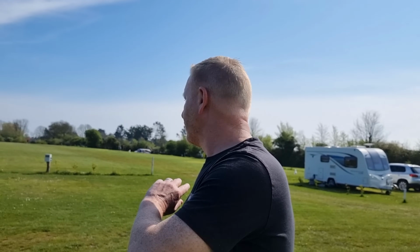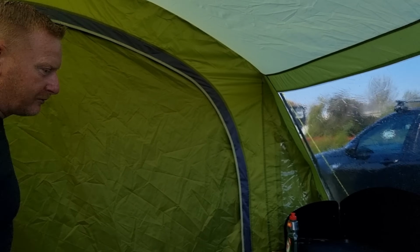Right, so here we are at the end of our seven-night stay in Brixham. Really nice campsite, I have to say. You can see a lot of other people have disappeared by now because it's coming to the end of the Easter half term. But let's go through what's happened in the tent and what we think of the items we picked up.